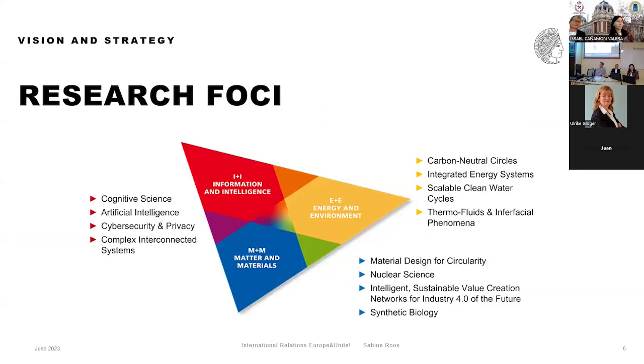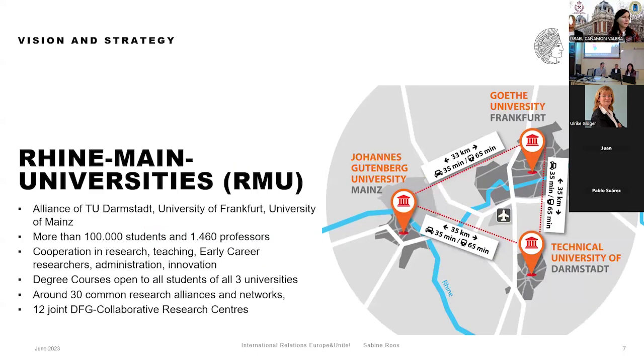We have three research foci. They are clustered around three fields, which have three colors on our screen here. The red one is information and intelligence. So these are fields like cognitive science, AI, cybersecurity, interconnected systems. Then we have matter and materials, with material design for circularity, nuclear science, connected to physics again, industry 4.0, and synthetic biology. And the third field, the yellow one, is E+E, as we call it. Carbon neutral circles, integrated energy systems, but also clean water cycles and thermofluids and interfacial phenomena. I'm not an expert on all these things, so maybe my colleague can help you later, or we can connect you if you have more specific questions.